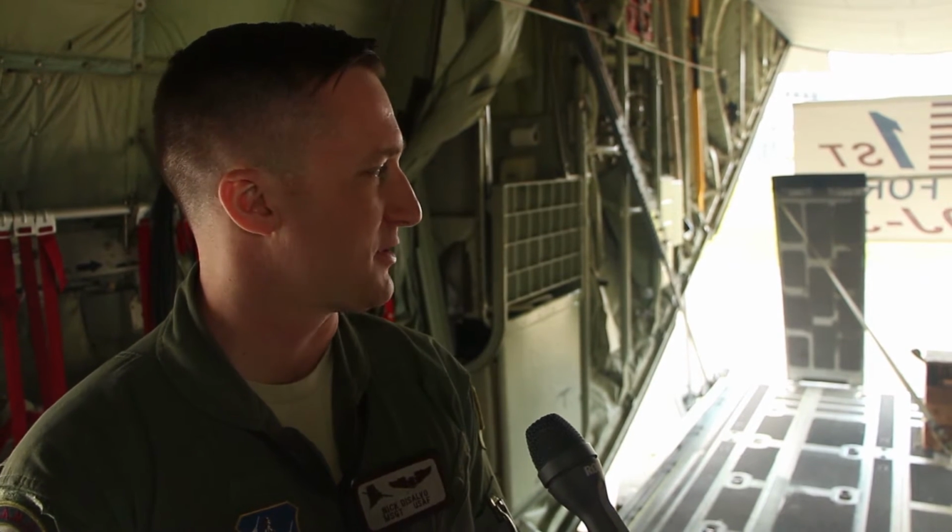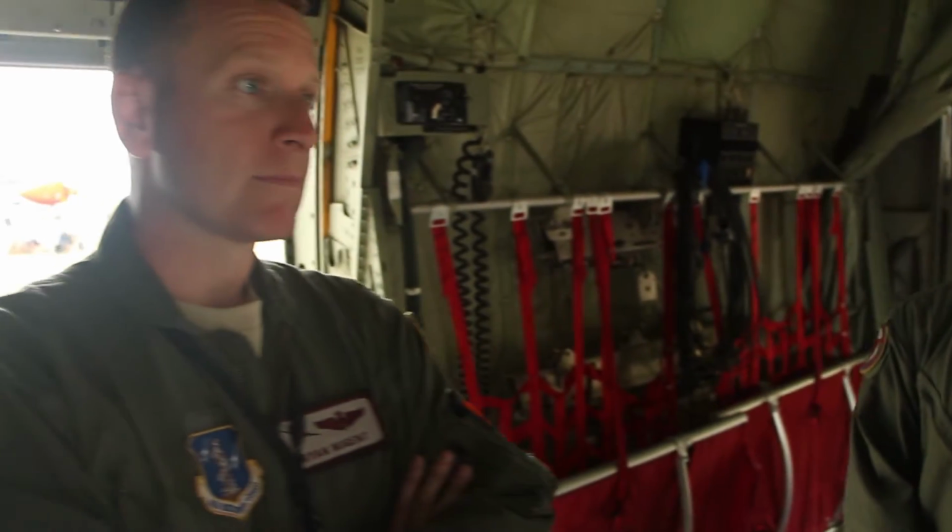So on a day-to-day basis, what does this aircraft actually do? Day to day, we do a lot of training. We're always training for our mission, always loading things, practice a lot of airdrop, things like that. When it's not in maintenance, of course, our maintainers do a fantastic job keeping it flying. So we're always training. The pilots are always training takeoffs and landings, and we're always back here training loading and airdrop.